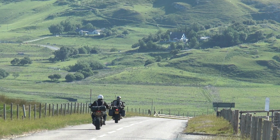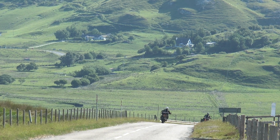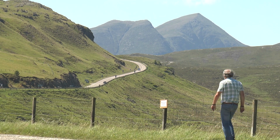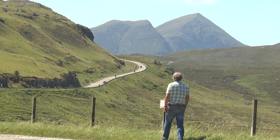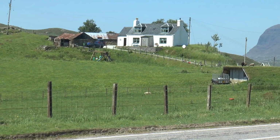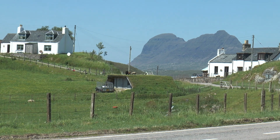The North Coast 500, the Scottish tourist board's creation to attract visitors to the less visited far north of Scotland, is touted as Scotland's answer to Route 66. Does it live up to its claim? We'll see. Well, if this is an example of the views we can expect, then it's going to be an exceptional trip.